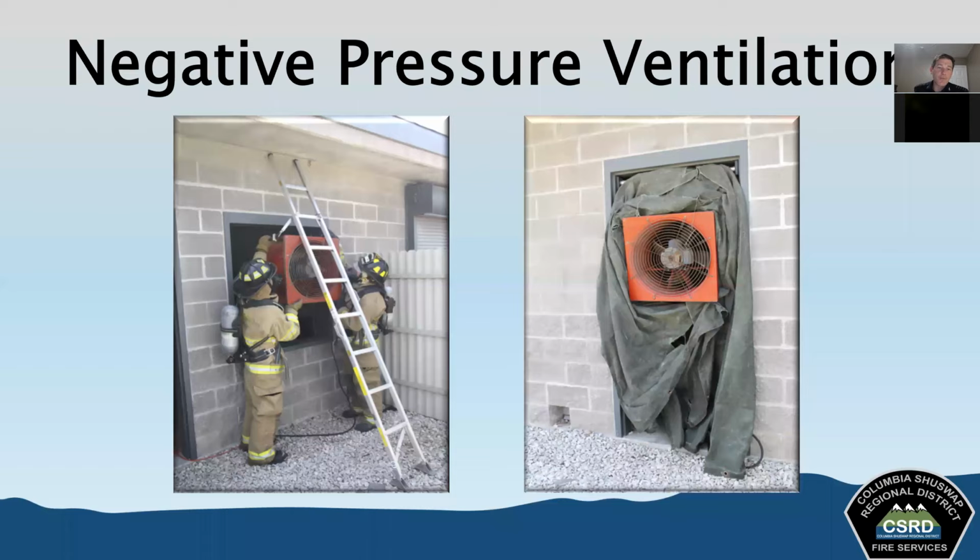The smoke, fire, gases, they're all drawn out of the structure, and fresh air is drawn into the structure by the fans. Typically, nowadays, when we look at smoke ejectors, we're using those during the overhaul phase, after the fire has already been knocked down. And the reason for that is that smoke ejectors easily can be damaged if superheated smoke or the fire is drawn through them. During the fire, that is very hot smoke coming out through there, and it can negatively impact the smoke ejectors.